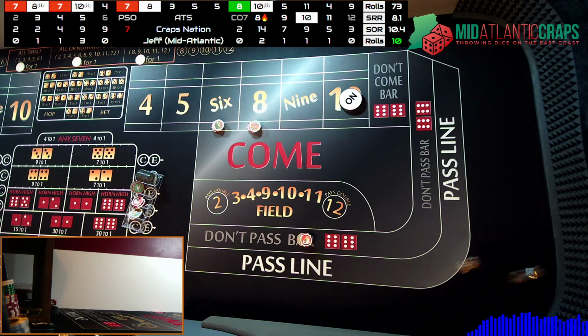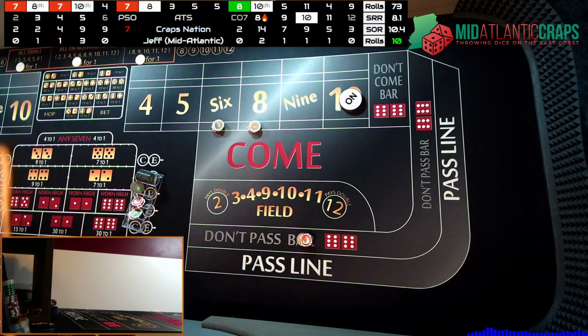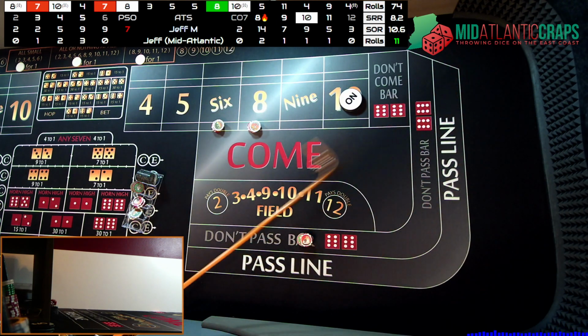Dice are out. Here's a hard 4. All right, did I put the 9 in? Yep. Dice are out. Hard 4, that is a 3, 2, 5. Not getting paid on those 6 and 8s this time. All right, dice are out.